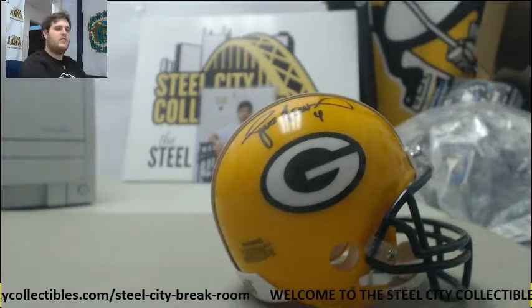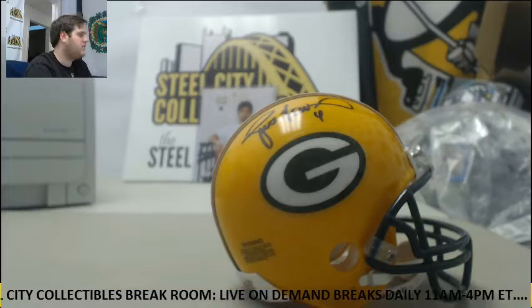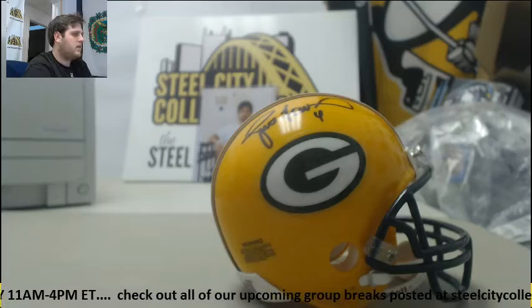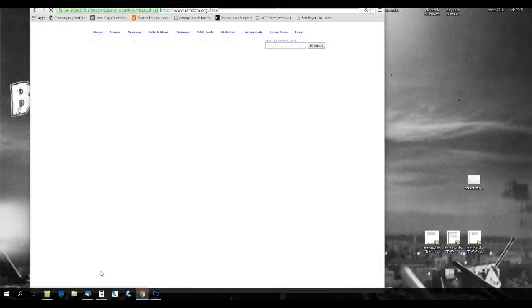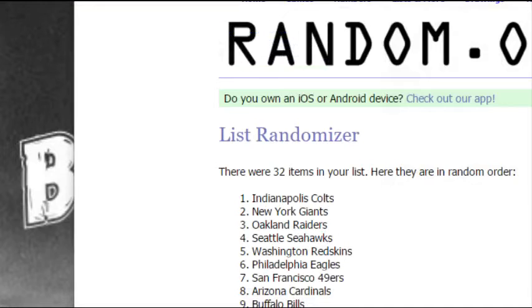Let's go to Brett Favre. Gonna take you guys to random.org. If we can't tell, we'll randomize between the two. Get our NFL teams. All right, kick you over here. This is for the Brett Favre mini helmet, five times. 1, 2, 3, 4. Winner the Brett Favre mini helmet, the Indianapolis Colts. Indianapolis Colts will get the mini helmet.